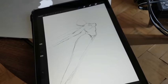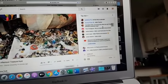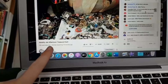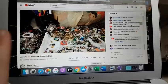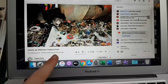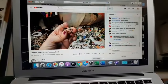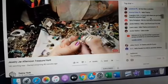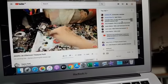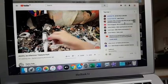We shall see. So, just watching something that I recommended to Shelley earlier on today. So this is Thelma Thrift, and she's live right now, just going through a big jewellery jar, I think. She's already been on 80 minutes, so I'm sure it's probably coming to the end now. But she normally finds something good. Oh, there you go, she just probably found some sterling silver there. But yeah, I like watching these. I kind of fall asleep to some of these. It's quite nice.